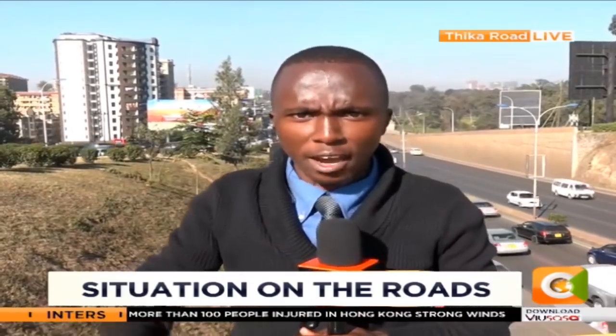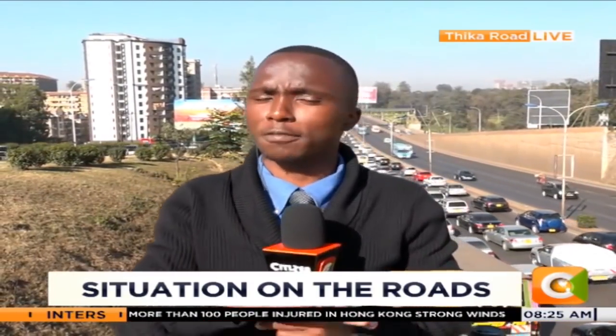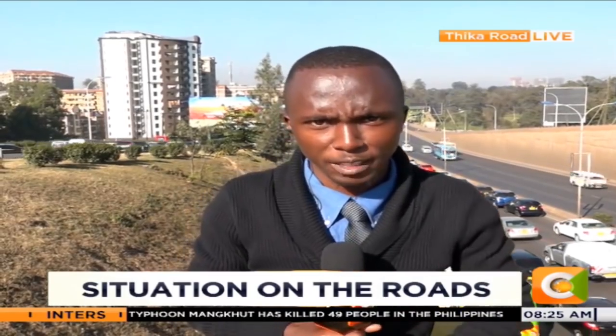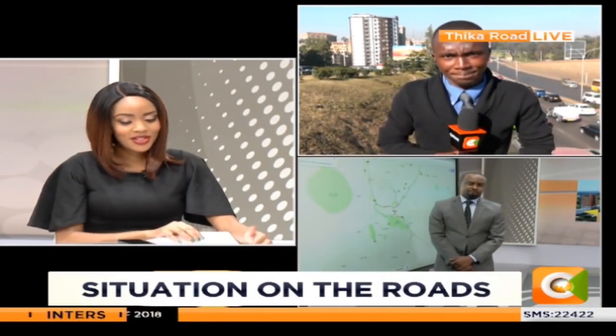So that is how it looks this morning on Thika Road. If you haven't left the house, you might want to stay until 10, if that won't inconvenience you. If you want to leave now, be ready to stay in traffic for some time. Joey. All right, thank you very much for updating us on the situation there on Thika Road.